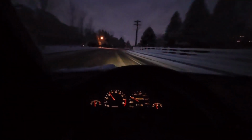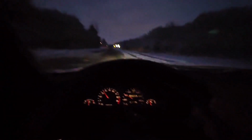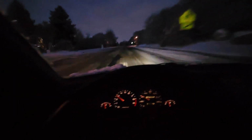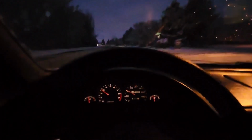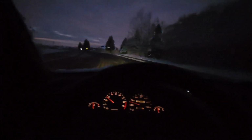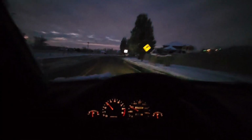But I got these snow tires on, and with the extra traction, this Integra has no problem. I think somebody had commented that, are there cars that are not made for winter? Well, yes there are, but this GS-R definitely was. I've tested it for a long time, and it does well. It does.